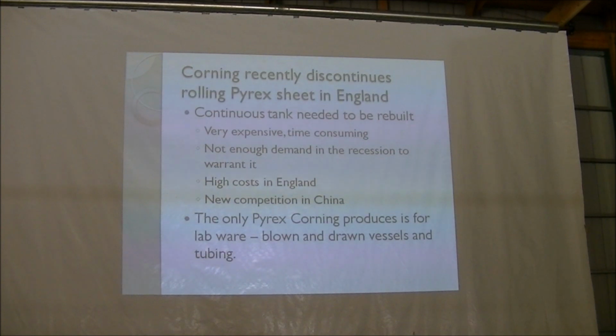So it's very expensive, it's very time-consuming, and while you're doing that, you're not making a dime on it, you're losing money hand over fist. And you're also not shipping to your customers, and they're not happy about it. So Corning looked at their high cost of producing glass in England. They looked at the high cost of relining their tank. They looked at the low volume. It was right at the beginning of this most recent recession. And they said, who needs this? We're just not selling enough of it.